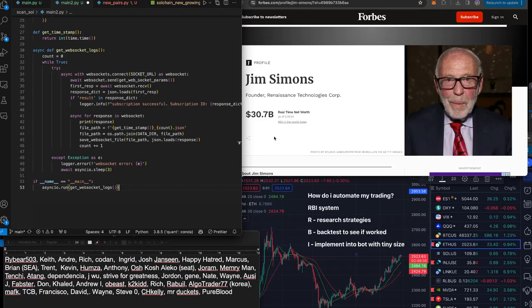You're the one who wants to build trading bots. I'm already doing it. I try to give you the system here in the bottom right. How do I automate my trading? The RBI system. You research strategies and you backtest those strategies, see if they work. If they work in the past, then implement into a bot with small size to see if they work in the future. Because if they work in the past, doesn't actually mean it's going to work in the future. It's just an indicator that it might work in the future. So if you run it in the future and it doesn't work, then you know it doesn't work. And then you stop it. You stop it with tiny size, right?